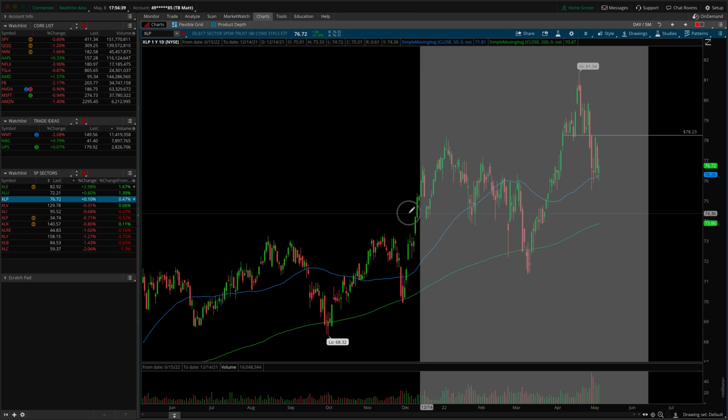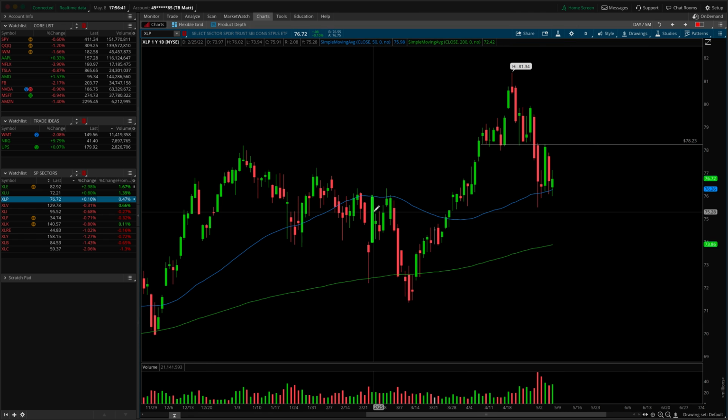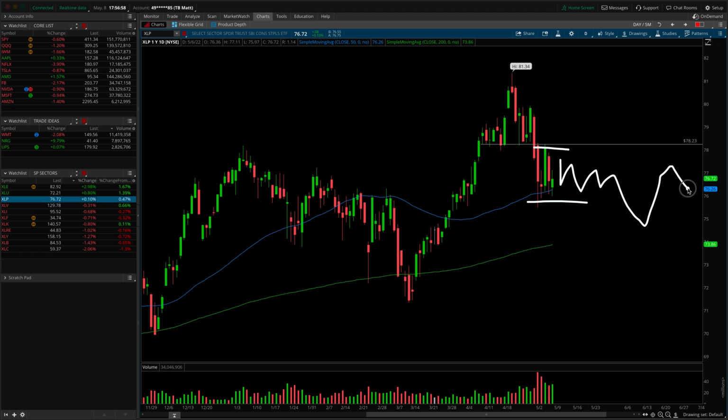Consumer staples, what do we see here? Again, more of a neutral look for now. It is underneath the neckline of its head and shoulders pattern right here. So again, this strikes me as a decent look for, not so much an aggressive risk-off type look here. So the fact that this is just going sideways in here strikes me as a good thing. We want to see this continue to play nicely in this general area.